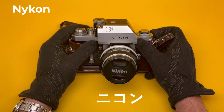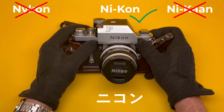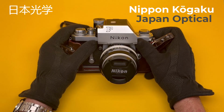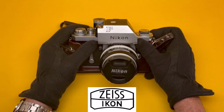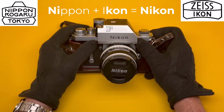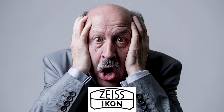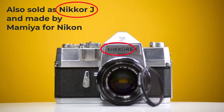In case you want to know, the name is Nikon. The name Nikon dates from 1946 and is a merging of the name of the company, Nippon Kogaku, or Japan Optical, and the Zeiss brand that you know very well, Zeiss Ikon. So, Nippon and Ikon became Nikon. That caused some problems in Germany. Zeiss complained that Nikon violated its trademark. So, from 1963 to 68, Nikon F in particular was labeled as a Nikkor.